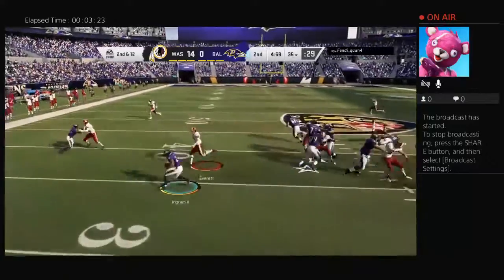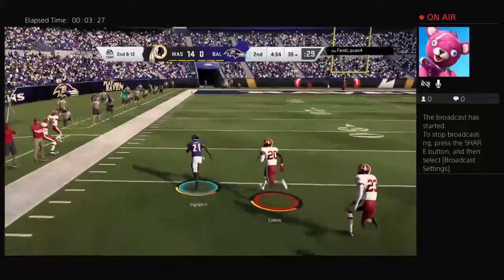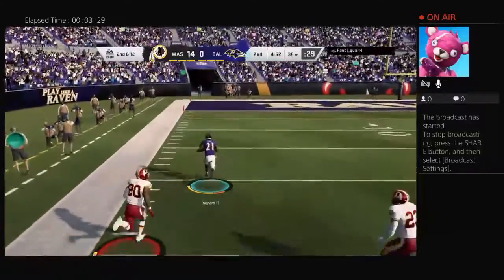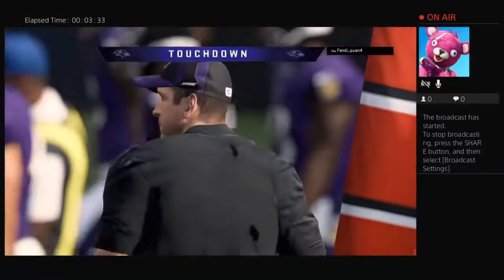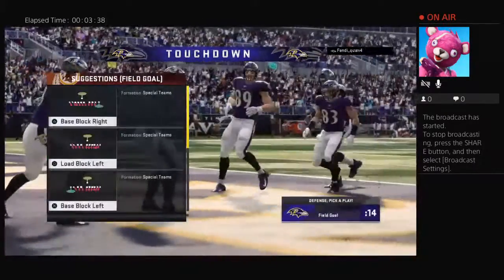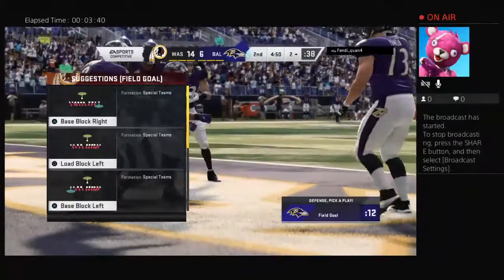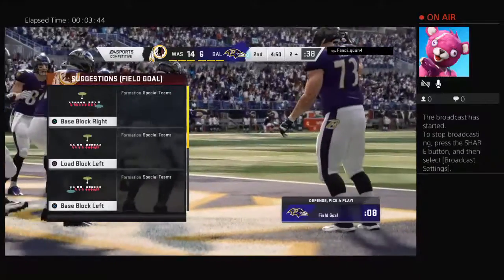On 2nd down, Ingram. He's got the 1st down and more past midfield. There goes Mark Ingram. And all the way in for a Ravens touchdown. Mark Ingram, 65 yards, as they are now on the board here in the 1st half.